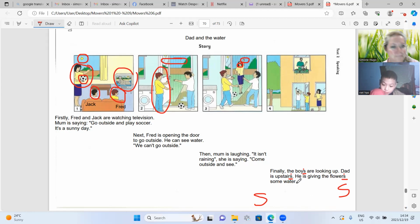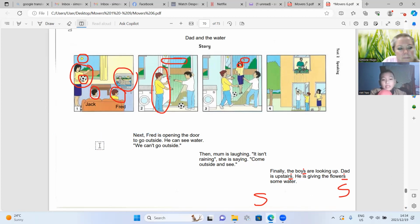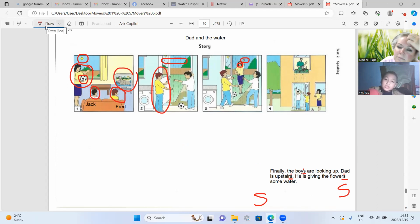Okay, again. Firstly, Fred and Jack are watching television. Mom is saying, go outside and play soccer. It's a sunny day. Next, Fred is opening the door to go outside. He can see water. We can't go outside. Then Mom is laughing. It isn't raining, she is saying, come outside and see. Finally, the boys are looking up. That is upstairs. He is giving the flowers some water.